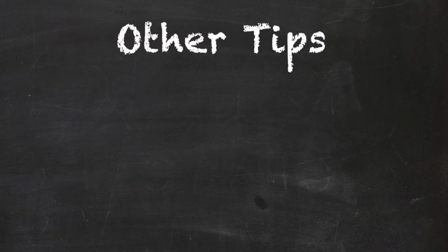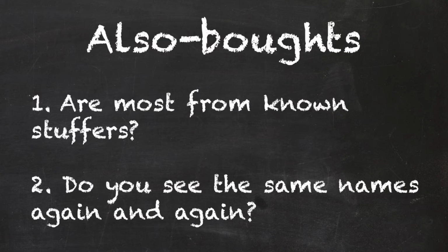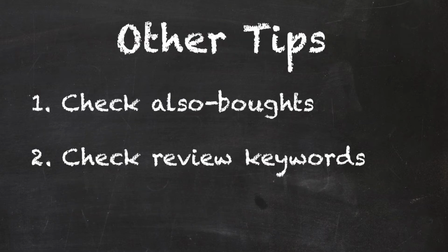But there are some other things you can do, such as check the also-bots. If they're populated with tons of names that you recognize as page stuffers, or if you see the same 3 or 4 names again and again, and all the books look the same, everything's very similar, you can check those. You can also review the keywords.